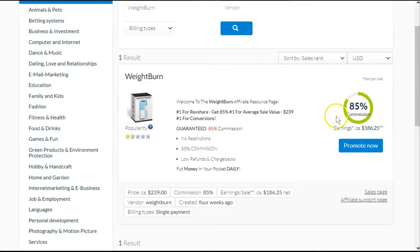Weight Burn has an 85% affiliate commission with an average sale price of $239. The average affiliate commission earnings per sale is $186.